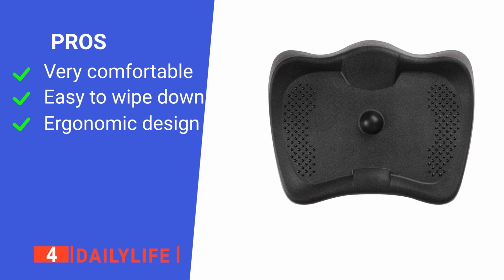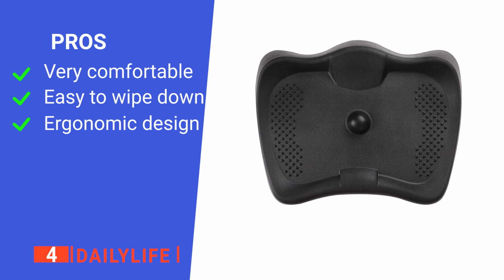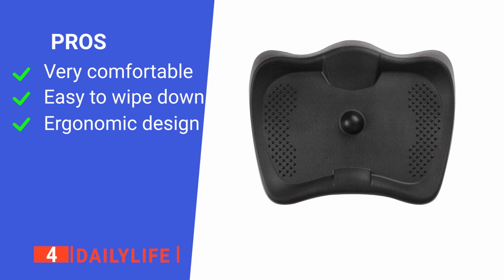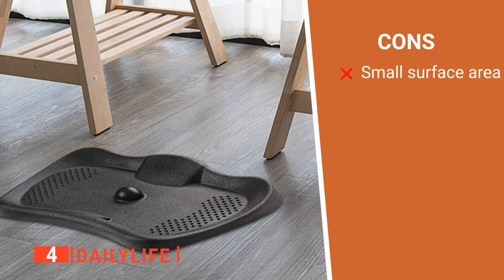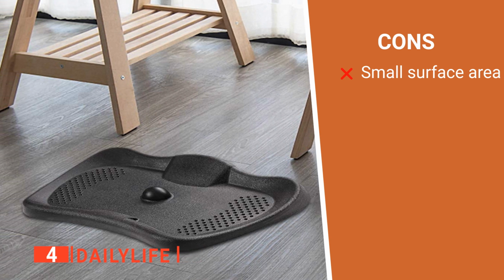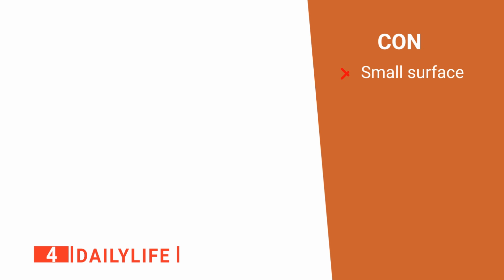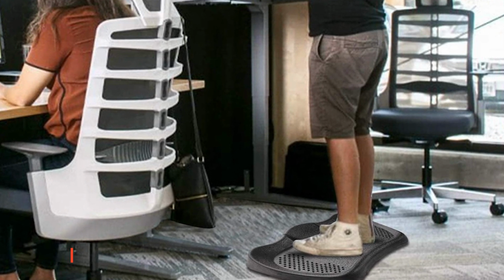Its pros are: its multiple layers are effective at minimizing foot stress. It's easy to clean, and its design is great for getting a good stretch on. However, it has quite a small area, so it may feel limiting if you move around a lot. The Dailylife is a brilliant tool for those needing pain relief when working in office environments.